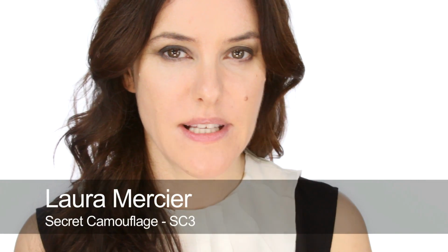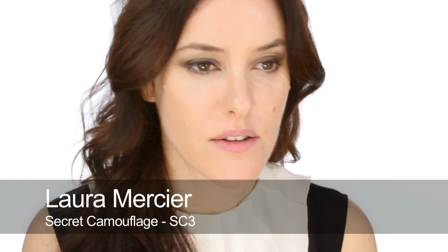I'm also going to do a little bit of spot concealing. I'm going to use Laura Mercier Secret Camouflage for this. So this isn't light reflective and it's got a lot more coverage. So I can get things like that covered over.